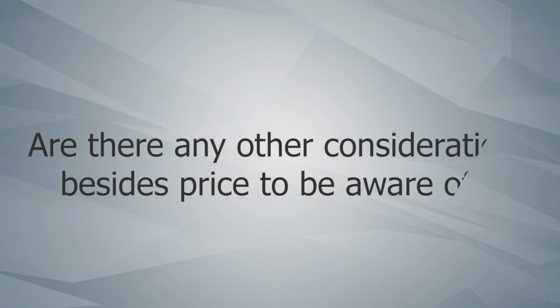Are there any other considerations besides price to be aware of? Yes, Salesforce owns your data and charges additional fees for API access and data backup. It is very challenging to change software solutions if you want to leave Salesforce, as they make it difficult for you to migrate your data from Salesforce. With Dynamics 365, your data belongs to you, and data backups and API access are available upon request and included with your subscription. You can also schedule backups and maintenance at your own convenience with your own security measures.